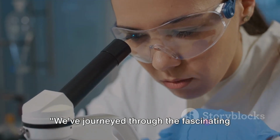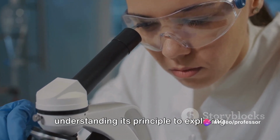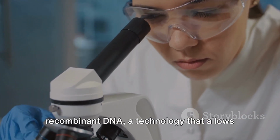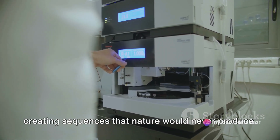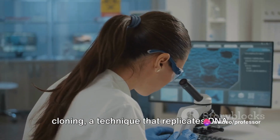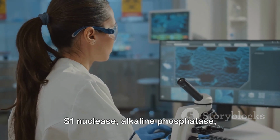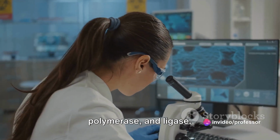We've journeyed through the fascinating world of recombinant DNA technology, from understanding its principle to exploring its key players. We've dived into the concept of recombinant DNA, a technology that allows DNA from different sources to be combined, creating sequences that nature would never produce. We've also discovered the art of gene cloning, a technique that replicates DNA fragments, and the essential role of enzymes such as restriction endonucleases, S1 nuclease, alkaline phosphatase, polymerase, and ligase.